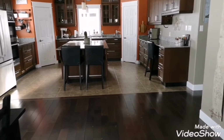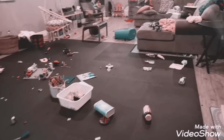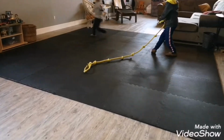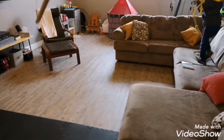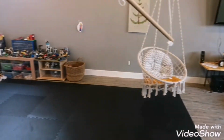Now let's look downstairs. Do you remember this? Look at all this junk. Oh my goodness. All over the living room, or the rumpus room downstairs. Toys and junk. But now, clean slate. Oh, it feels so good. The kids are loving the clean space to play. The kids play so much better in a clean space. Isn't that the truth? Cozy little TV room. Oh, feels so much better.